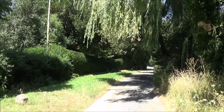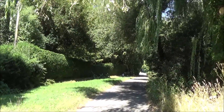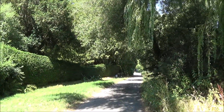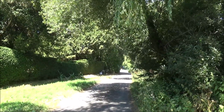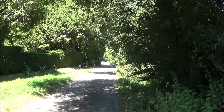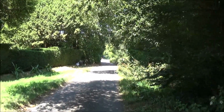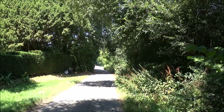In 1544, Henry VIII bequeathed the village to his sixth wife, Catherine Parr. Before that, in Saxon times, King Alfred the Great bequeathed the village in his will to a religious settlement. Some believe it was a nunnery.